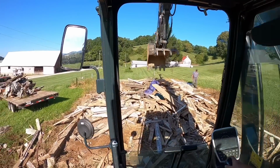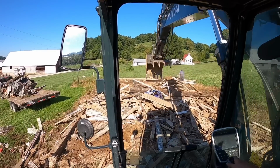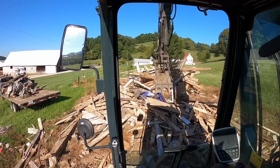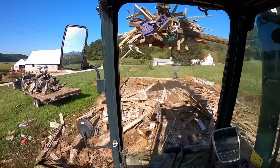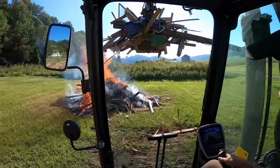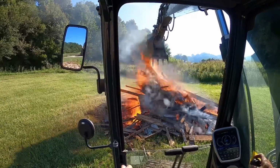All right, fire has burned down a little bit. We're gonna grab a little bit more stuff and throw on there. Getting out of the end, which is good. Man, let me tell you, that's a hot fire. Hot, I tell you.